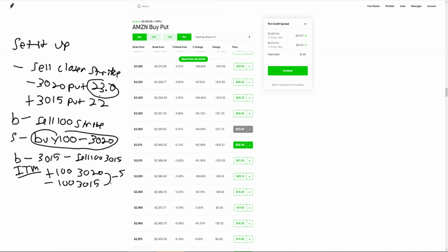And since that is a loss of $5 per share, in order to actually open up this spread, we receive that $1 in premium. So since we're down $5, but we received $1, that is going to be a total of minus $4. So that minus $4 is going to be what is known as our max loss. Let's see once again how we actually calculate this max loss.